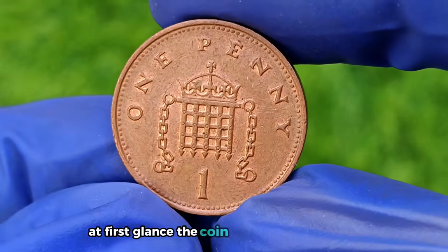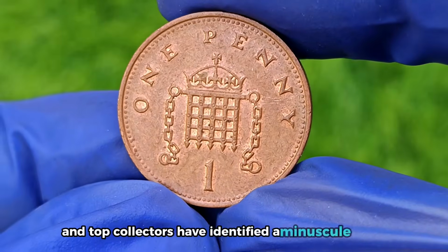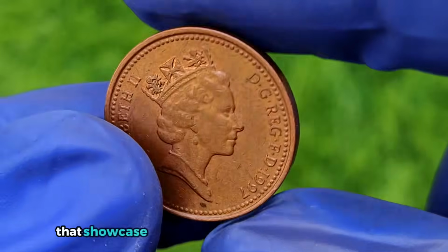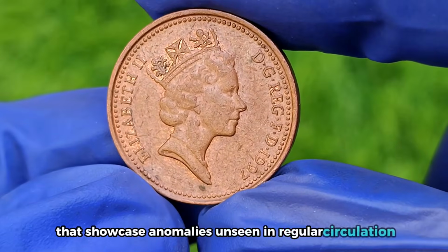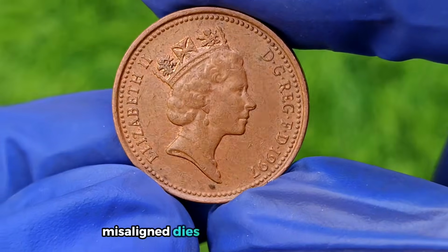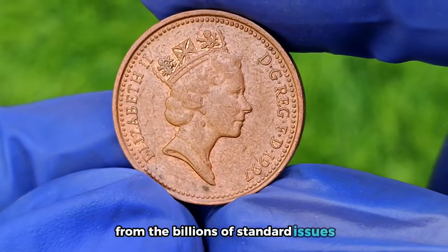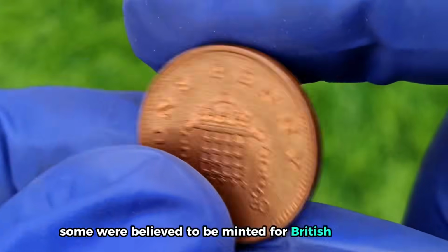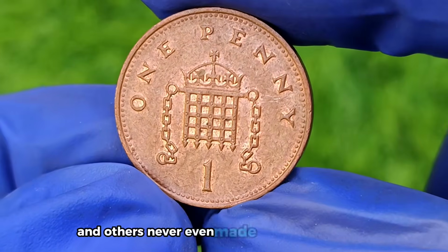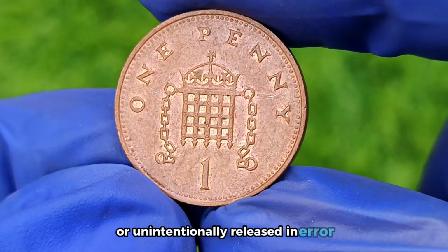At first glance, the coin might seem ordinary, but numismatists and top collectors have identified a minuscule batch, minted either in error or as trial specimens, that showcase anomalies unseen in regular circulation. These rare variants might have experimental alloys, misaligned dies, or even edge variations that set them apart from the billions of standard issues. Some were believed to be minted for British overseas territories or special crown dependencies, and others never even made it to public release, held back in vaults, or unintentionally released in error.